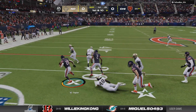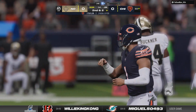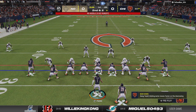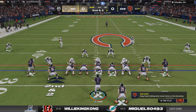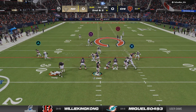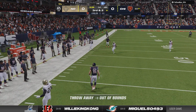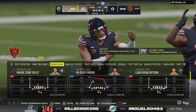First and 10, Taylor now. And he's upended at the 33, following a good pickup of 8. Here's a 2nd and 2 now from the 33. On play action, Fields. A throw left sideline falls incomplete.